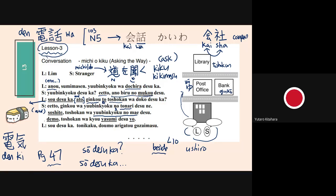Then demo. What is demo? Demo is but. You all learned but before, right? What is the other but that we learned before? Ga. Yes, remember? Both can be used. You can use ga, but it must be after desu, desu ga, then comma. The punctuation is different. Demo usually starts a sentence alone, demo, comma. It can be but or however, like English. Different variations of the same thing. We have many other buts also.